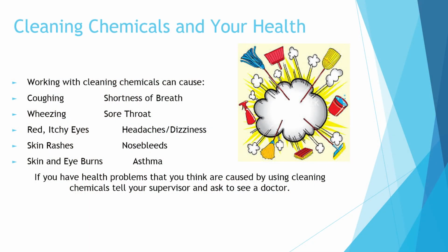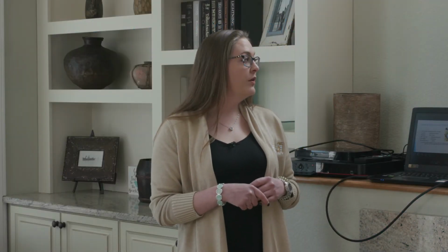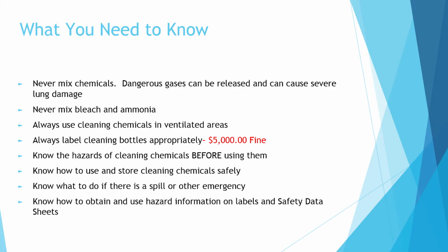We're going to talk a little bit about our cleaning chemicals and our health. Working with chemicals can cause coughing, headaches if you're in an enclosed room that's not ventilated. If you're not wearing proper gloves, it can cause irritation to your skin. If you ever have health problems that you think could be caused by using a cleaning chemical, please come see us directly, and we'd be happy to work together towards a solution.